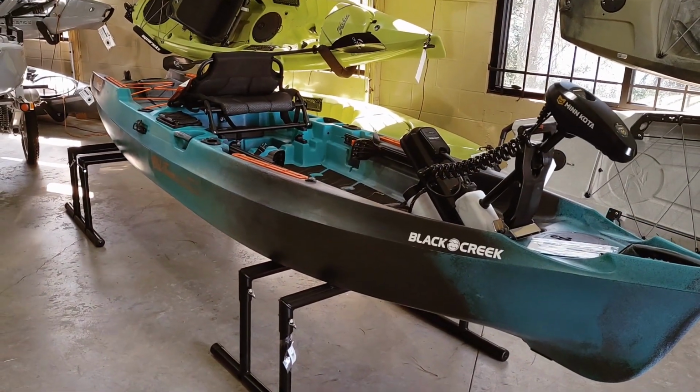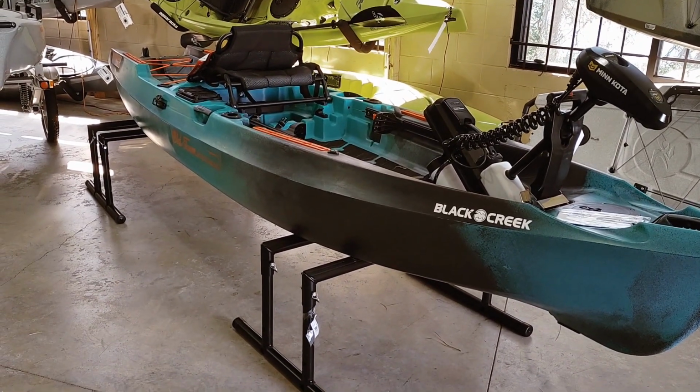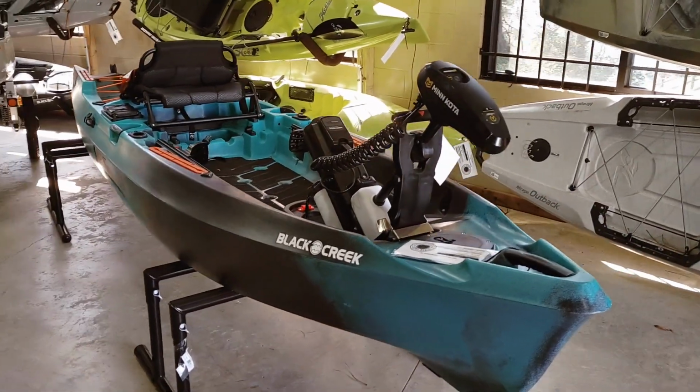There's the autopilot 136. I test drove that the last time I was here.